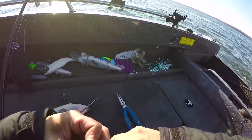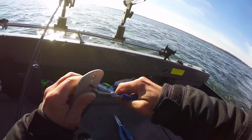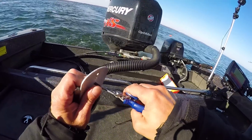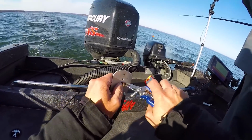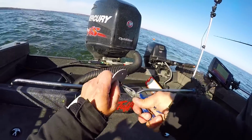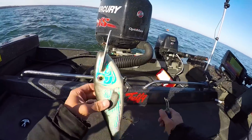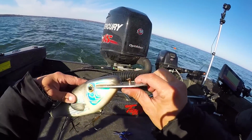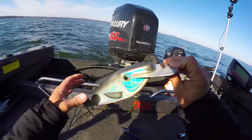Okay, so what we're doing here, we're changing the depth setting on this Pelagic. What this will do is make the bait run deeper. Normally, this bait on the shallow setting would run about 22 feet with 100 feet out, and on this setting here, it'll get about 28 to 30. So that's the program there.